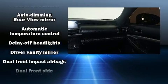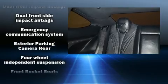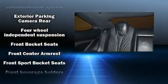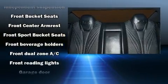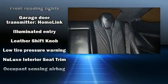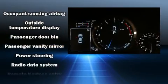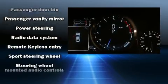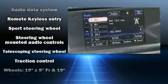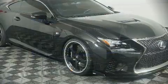Lexus also prioritized safety and security with features such as dual front impact airbags with occupant sensing airbag, front and rear side impact airbags, traction control, brake assist, a security system, an emergency communication system, and 4-wheel disc brakes with ABS. With electronic stability control supplementing mechanical systems, you'll maintain precise command of the roadway.